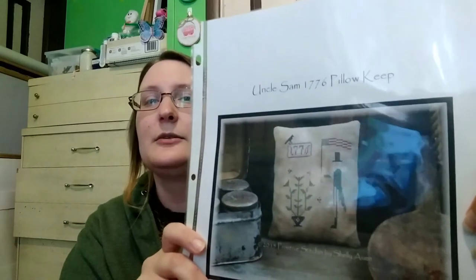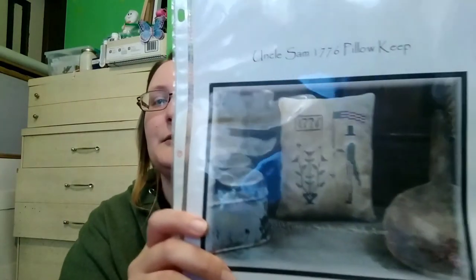Anyway. In my last video, I mentioned that I want to do a patriotic corner in my living room. So I bought a new patriotic pattern. This is Uncle Sam from Primitive Stitchin' on Etsy. Isn't that cute? Love it. I don't know. I might make it into a pillow. I might make it into a wall hanging. We'll see.